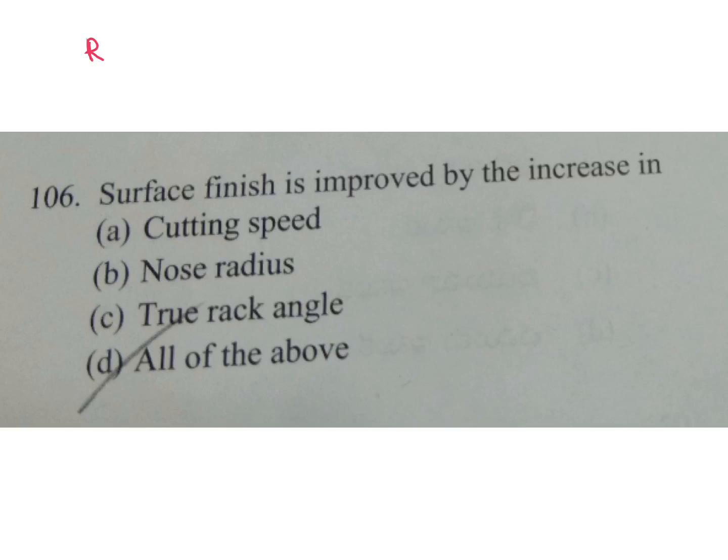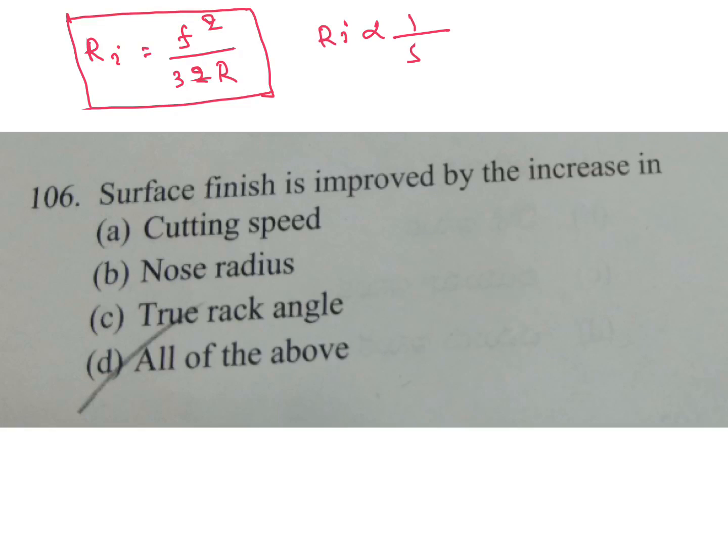Surface finish is improved by increasing surface roughness? This is surface roughness. The Ra formula is f squared by 32R. This is also a very important question for IAS and SSC JE examinations. Surface roughness is inversely proportional to surface finish. If nose radius increases, then surface roughness will decrease, so surface finish will increase. Surface finish will increase with an increase in nose radius.